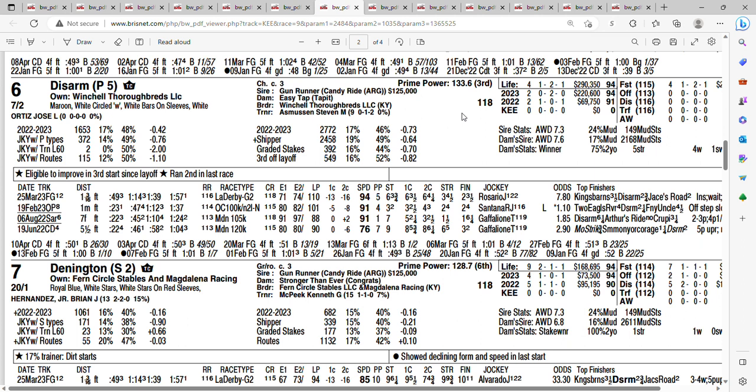And last time out in the Louisiana Derby, he just didn't get enough pace in that race, but he finished an impressive 2nd behind Kings Barnes. Put up a nice speed figure. Getting 7-2 on the 6 horse Disarm. I like this horse at 7-2, and I will use him on my tickets.